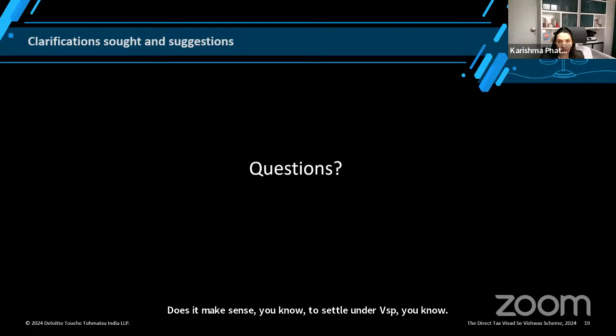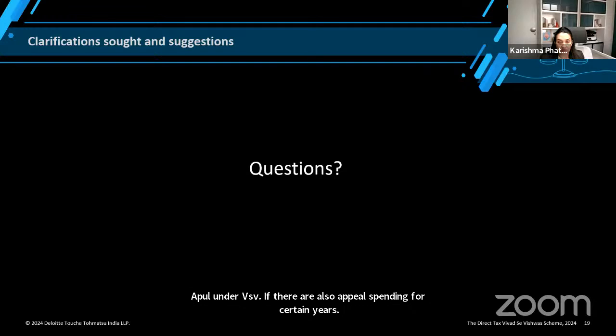other areas I would say is that, let's say if you are in an APA and you also have rollback, for example, and the APA is offering you, let's say, a cost plus 17, and you are already at, say, cost plus 15. Now, if you were to settle in an APA with rollback, you would have an interest liability. As compared to that, if you withdraw your rollback in the APA and settle under VSV, if there are also appeals pending for certain years, then you may not have interest liability. You can then just settle the cases.